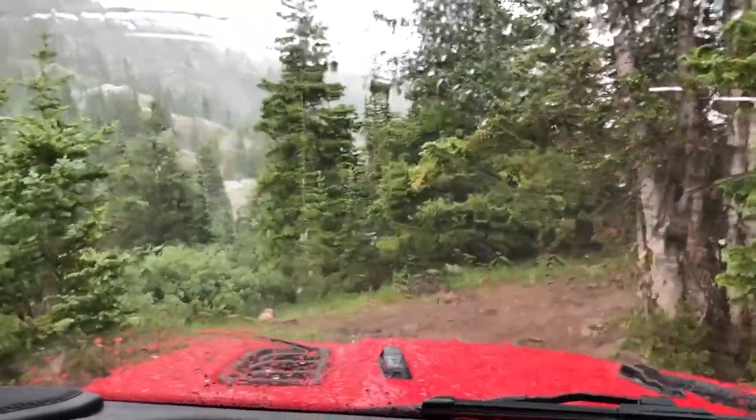Dang. That's coming down pretty good now. We're waiting on our group. They're behind us, but I don't know where. We don't see them. We don't see anybody. Do we stay or do we go? Stay, because we'd be assholes if we don't. Oh, wait. I see headlights. Stay.